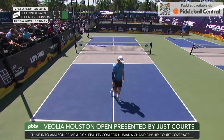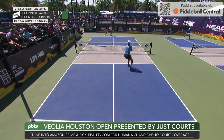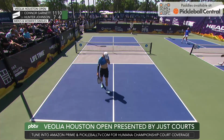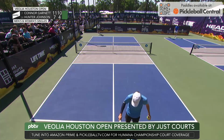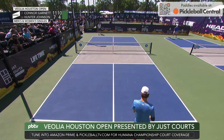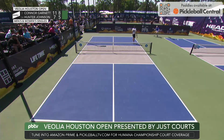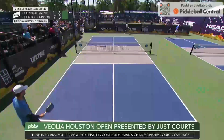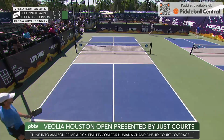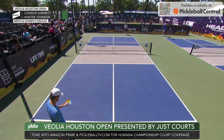Pressure there from Garnett gives him an 8-4 advantage here. Nice run from him in the middle of game two, as you hear an Andiamo there from Julian Arnold on the next court over. That one a little high, though. Johnson able to put that one away. The line with that one. Hunter Johnson somehow keeping that one in. What an angle. See the SMU tennis days, they're coming in clutch for Hunter Johnson. 5-8.